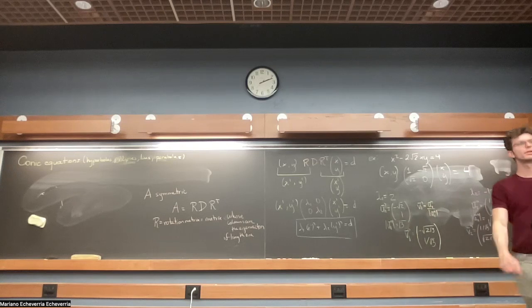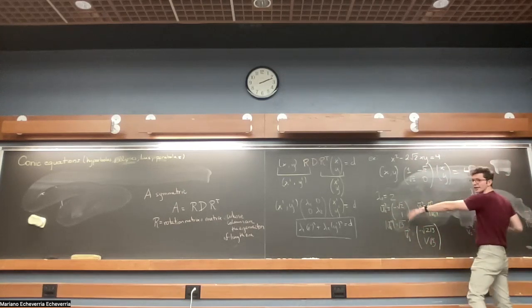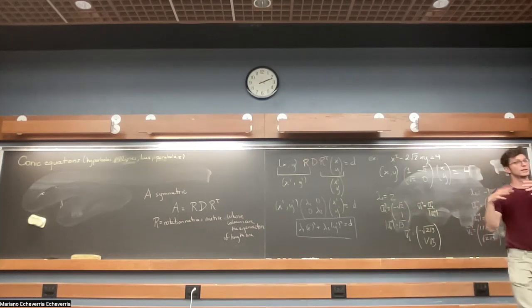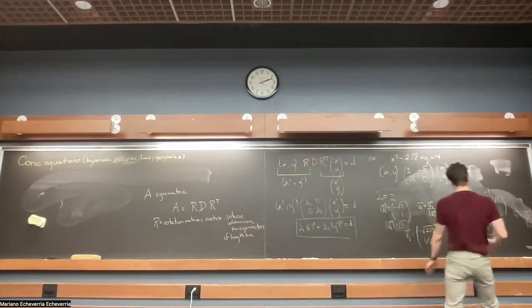There's nothing else that needs to be done, because remember, that's another nice thing about symmetric matrices: eigenvectors that correspond to different eigenvalues come already perpendicular. So you don't have to worry about the condition that guarantees they're orthogonal. It comes for free that they are perpendicular to one another.